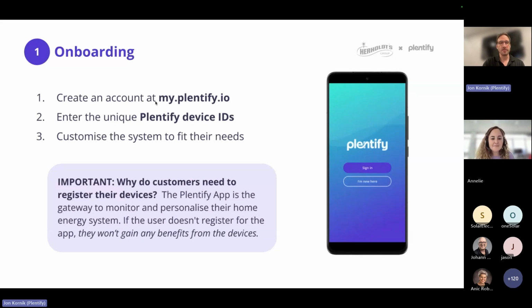It's really important that users onboard on this app. It's through this app that we understand their preferences and are ultimately able to deliver highly valuable services. If they don't register on the app, the system is going to be basically guessing what they want and doing so in a conservative manner to ensure that they always have hot water and they always have energy supply. But by taking that conservative approach, we will be leaving value on the table. So it's really important to encourage your customers to register on the app.